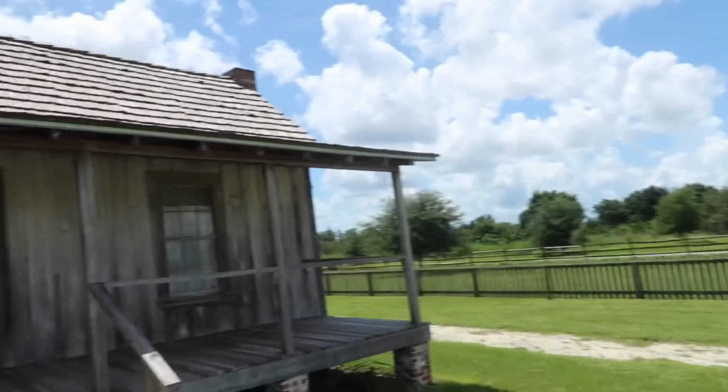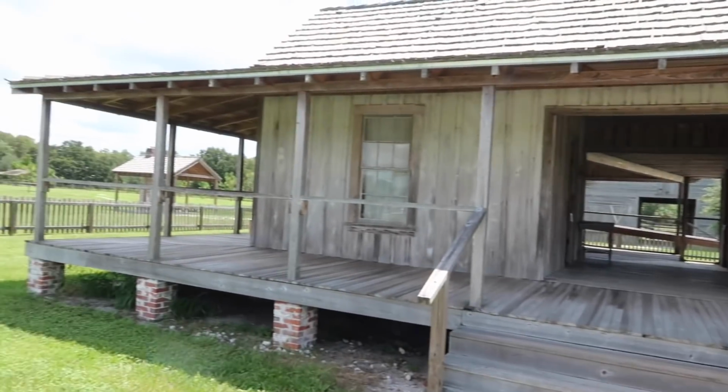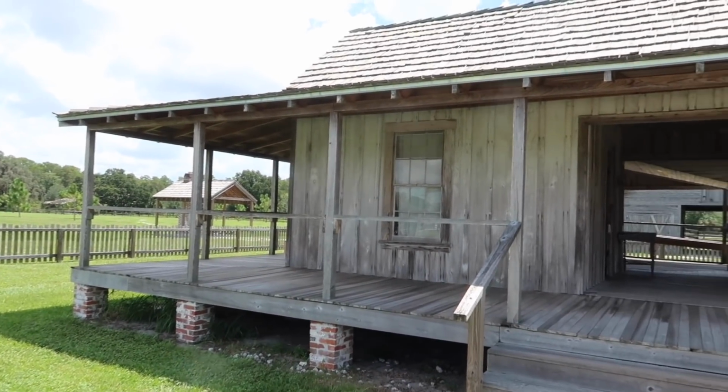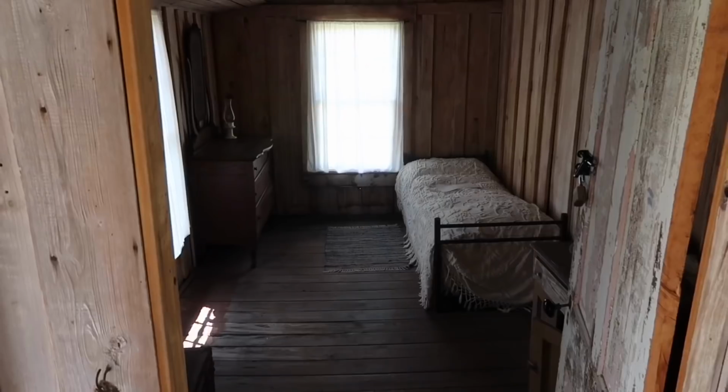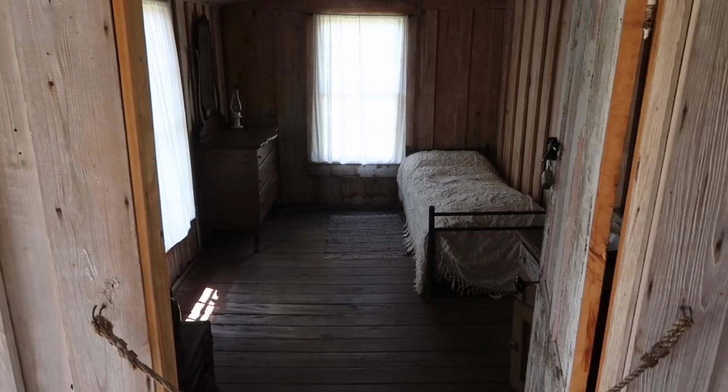Kind of reminds me of the gate that Doc Brown went out of after he first met Clara Clayton, Back to the Future 3. For some reason, that open gate kind of reminded me of that. Can almost picture Clara living here. Humble accommodations.